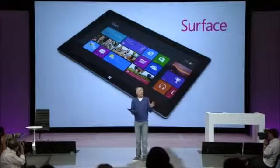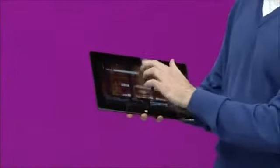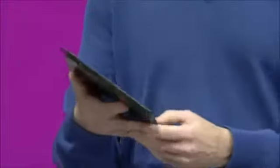Surface is, of course, great for entertainment. It has access to all of the Windows apps for music, for video, for Xbox and gaming. We can see here, I'm running Internet Explorer. I can browse smoothly, see great pages using ClearType, and have a great experience just with browsing. Its 10.6-inch optically bonded widescreen display is custom designed for Surface.